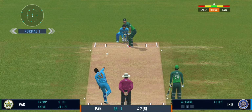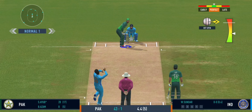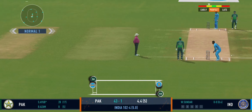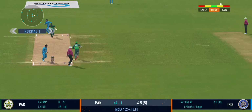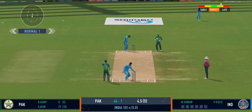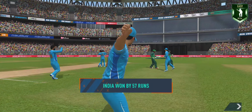They'll have that security. Poor ball, but that's a single. Very good running between the wickets. Easy enough for the batsman to play for a single or a two if they run well. They put in a good all-round performance today. Bowled well to defend their total.